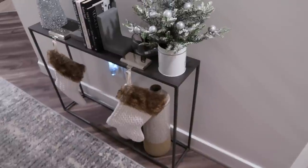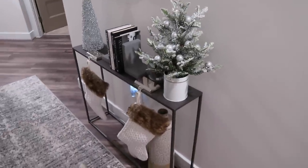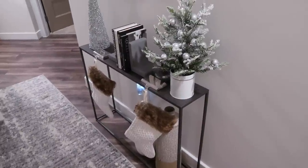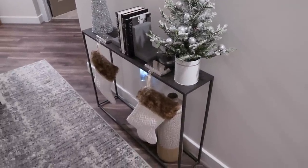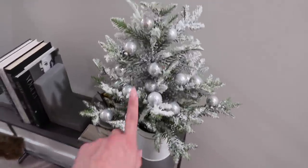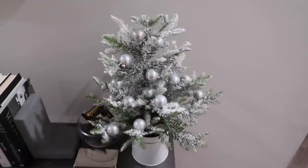The console table is from CB2. I got a few questions about that on Instagram, and when I do my full official apartment tour after the holidays, I will link all the furniture. So yeah, CB2, but I added the little tree here, and I think it's so cute. I still have to take the tag off.